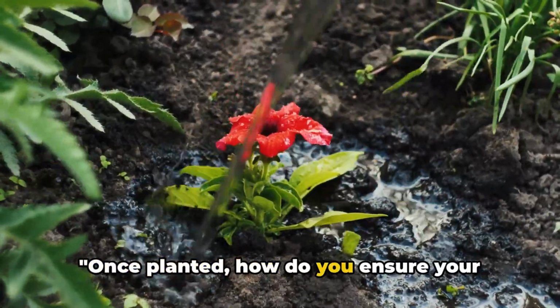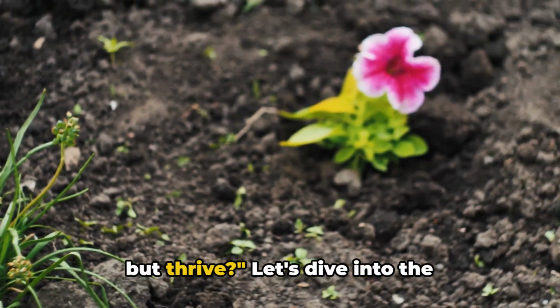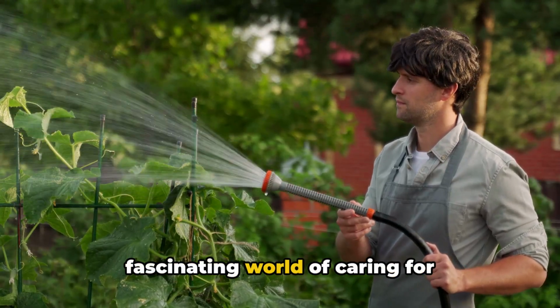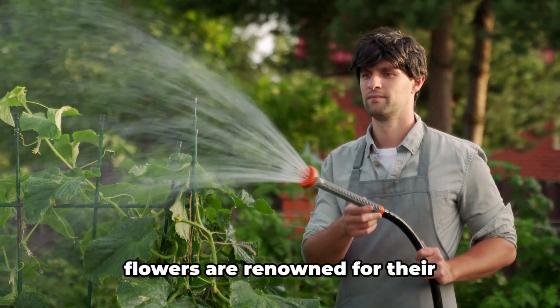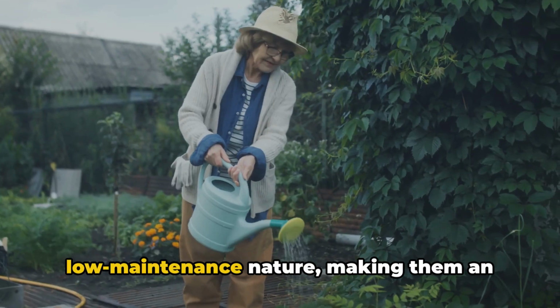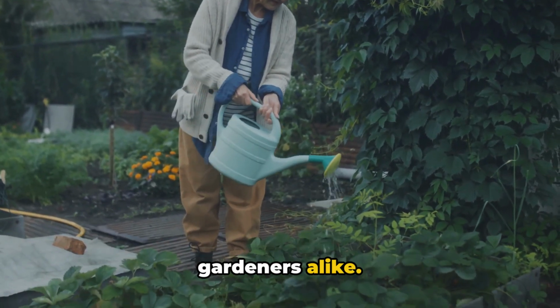Once planted, how do you ensure your drought-tolerant flowers not just survive, but thrive? Let's dive into the fascinating world of caring for drought-tolerant flowers. The first thing to note is that these flowers are renowned for their low-maintenance nature, making them an ideal choice for both novice and veteran gardeners alike.